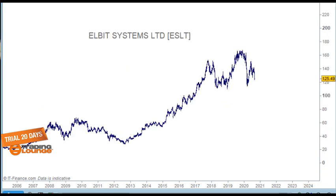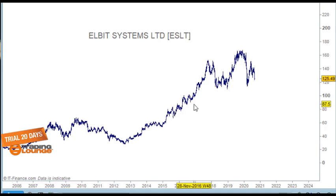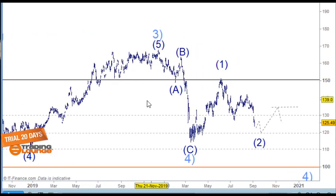Okay, let's move on. Okay, so Elbit Systems here is an Israeli-based international defense electronics company engaged in a wide range of programs throughout the world. And we can see that we've had this really nice trend through here, but I'm thinking that we still have further to go within this trend, and this is just a correction. So let's just focus in on this little area through here for the time being on the daily chart. So I'm thinking we've got wave 3, 4, and 5 here to make wave 3 up here, large wave 3 here on the daily chart.